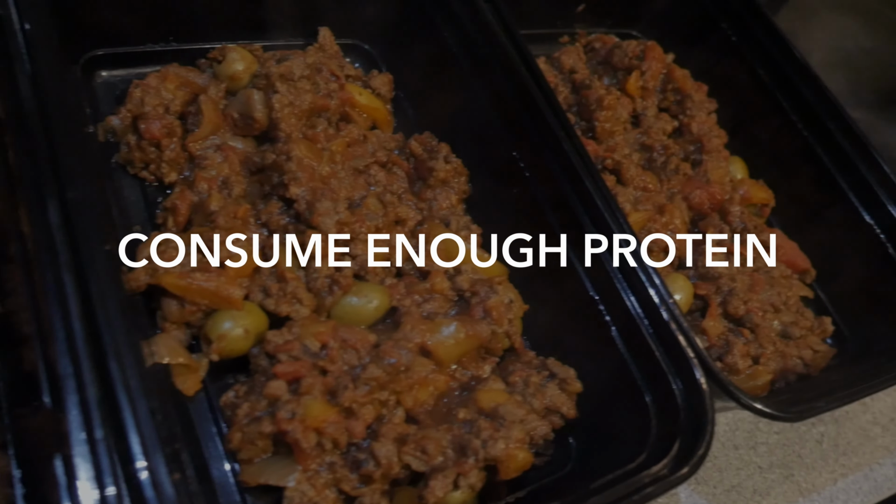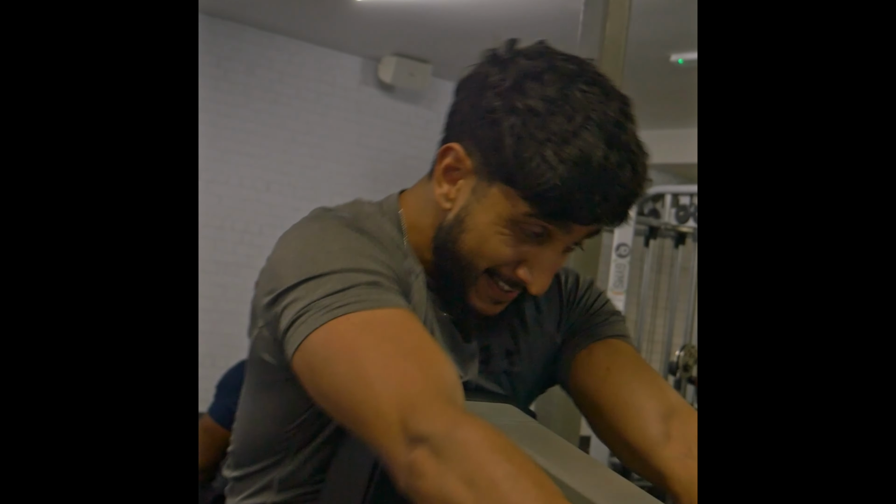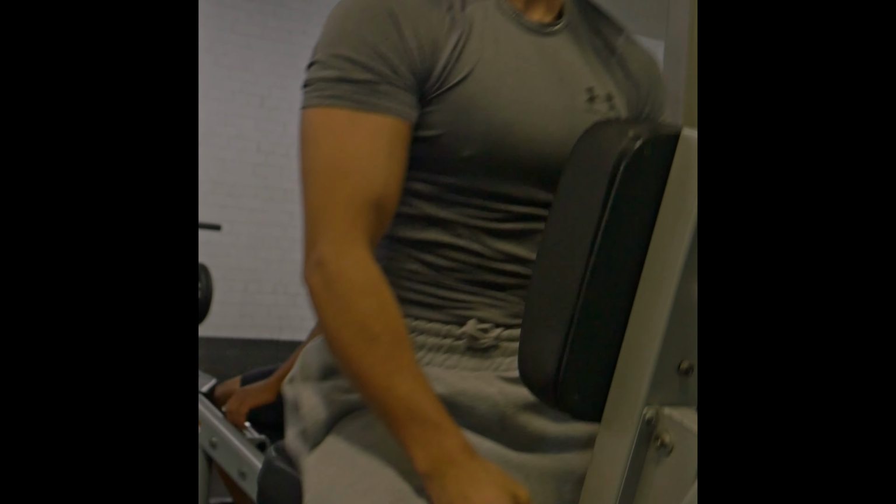So point 3 is having enough protein intake. That's because protein is basically essential for muscle repair and growth. When we train, like I mentioned, we're putting our body under that much stress, our muscle fibers are actually becoming damaged, they actually tear, and even though we get the calories for the energy, the protein is the thing that actually repairs that muscle that's damaged and helps it grow bigger and stronger.